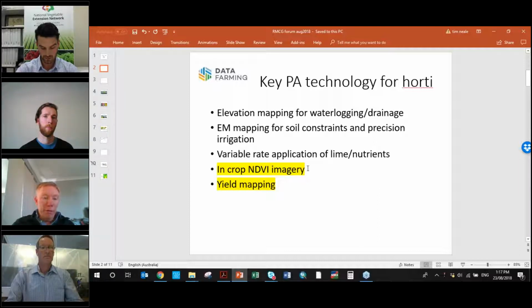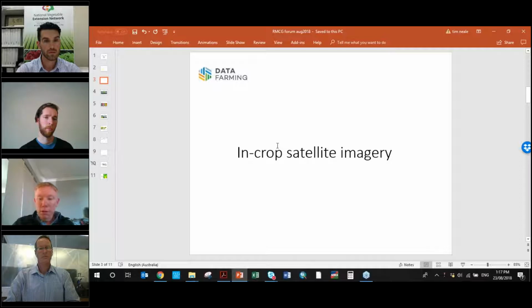But all I want to talk about today is basically two things: the in-crop NDVI imagery and how you can access that, and yield data. They're the two real key factors that we need to focus on in horticulture, that we can access right away to get value out of. So I'll just start with in-crop imaging.